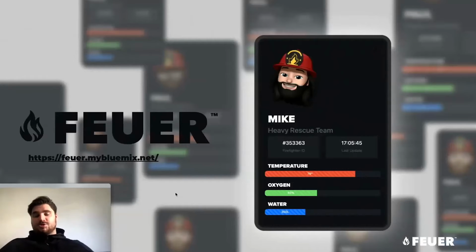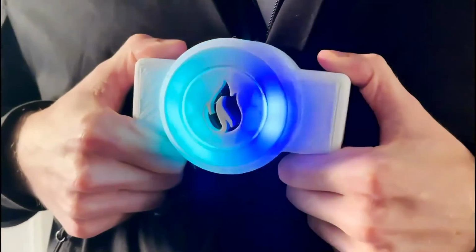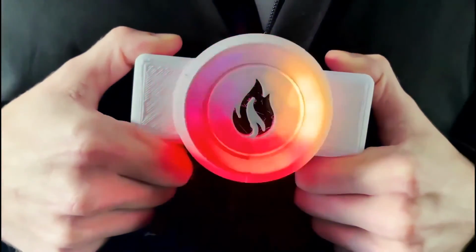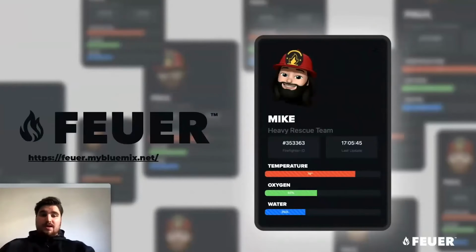Quick rundown of our solution. We're going to start with our hardware. Our hardware consists of a small, cheap, and easy to use IoT device. It has multiple sensor readings to push real-time data to the cloud, as well as our camera fire detection system that you can put on a drone or any other gear to get a live heat map of where a fire might be when you're being deployed.